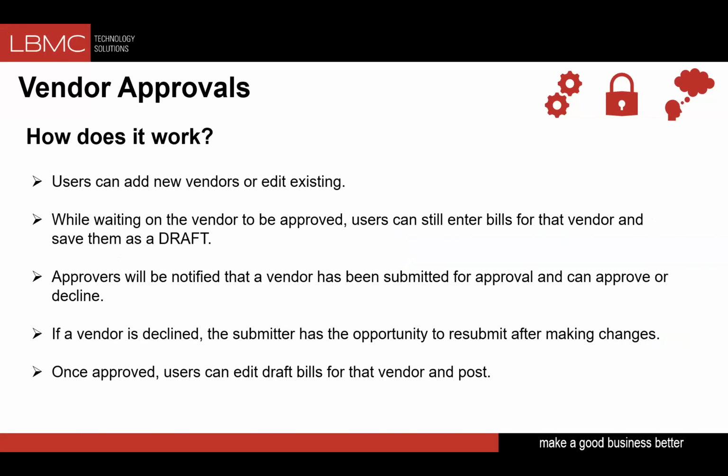Now, how does this work? So first, we're going to enable those approvals in the system and establish who's going to be approving. Then users can go add new vendors or edit our existing ones. Now, once it is submitted for approval, while it's still awaiting approval, your users can actually go ahead and put in a purchase order, put in a vendor invoice, whatever it may be. They can go ahead and use that vendor that they have submitted for approval.